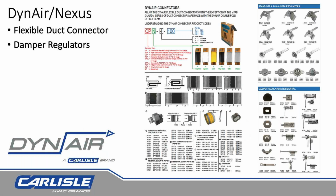We're going to move on to the Dyna Air. Dyna Air offers a full line of airflow hardware. In this picture here, you're seeing flexible duct connector. And our flexible duct connectors kind of set the standard for strength and longevity. And for dampers, we have a plethora of options to cover from the smallest residential damper to the largest commercial and industrial dampers.